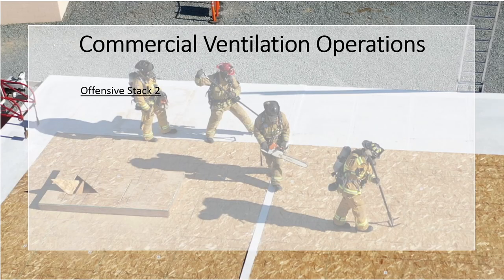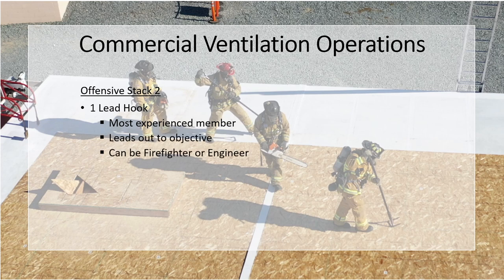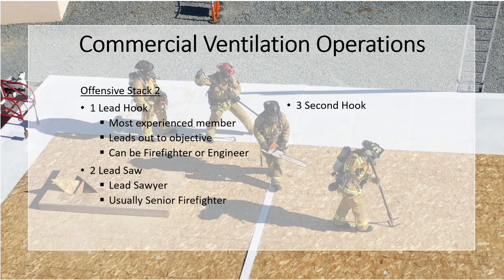Commercial ventilation operations lend themselves to multiple ways of accomplishing the same task. In this case, a secondary offensive stack can be used. You will still have a lead hook, which would still be your most experienced member. They will lead out to the objective, and it can be a firefighter or an engineer. Your second position will be your lead sawyer, usually a senior firefighter. Your third position will be your second hook.